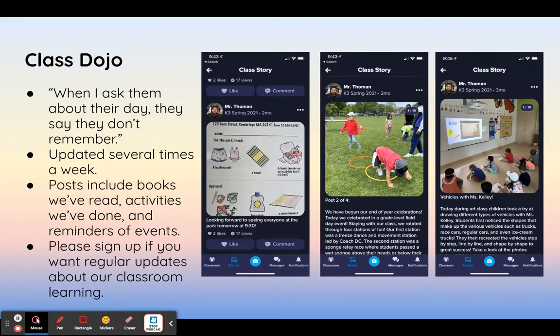The examples on the screen are Class Dojo entries from last year. And one of the reasons I really liked Class Dojo is because rather than putting something on a website, which anyone can see, Class Dojo is a closed platform. You can see my name, Mr. Thoman, K3. You can't see any of these things unless you're invited to the K3 class, which I would invite you to. So it's a really protected platform, which is really great for student privacy.